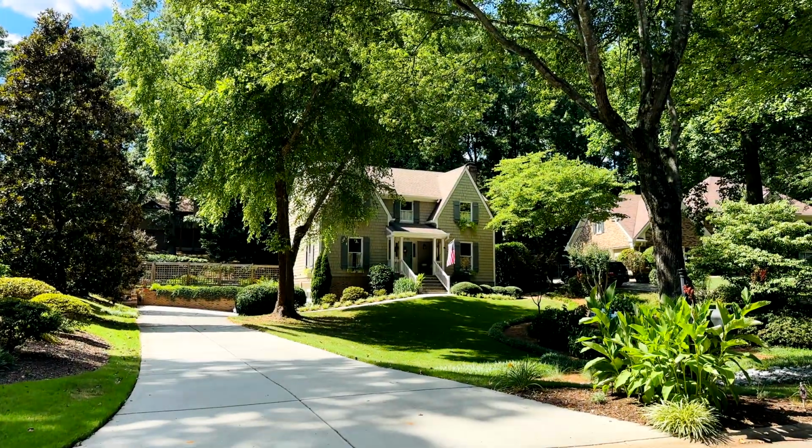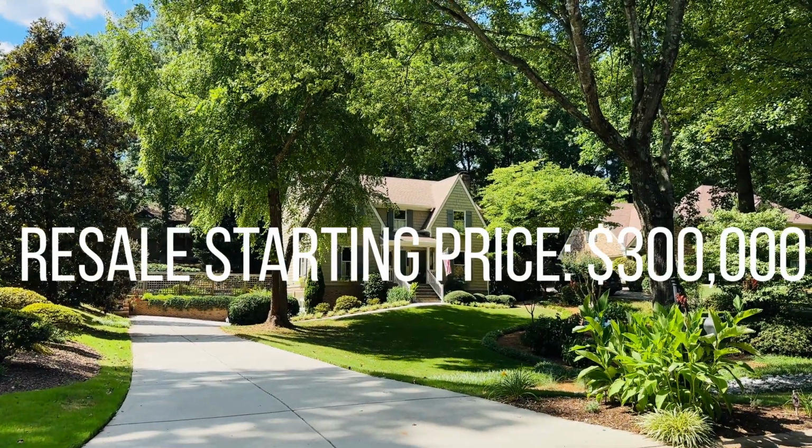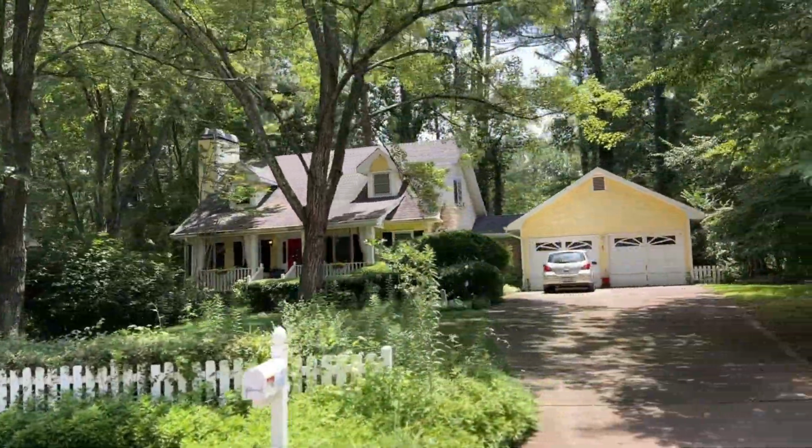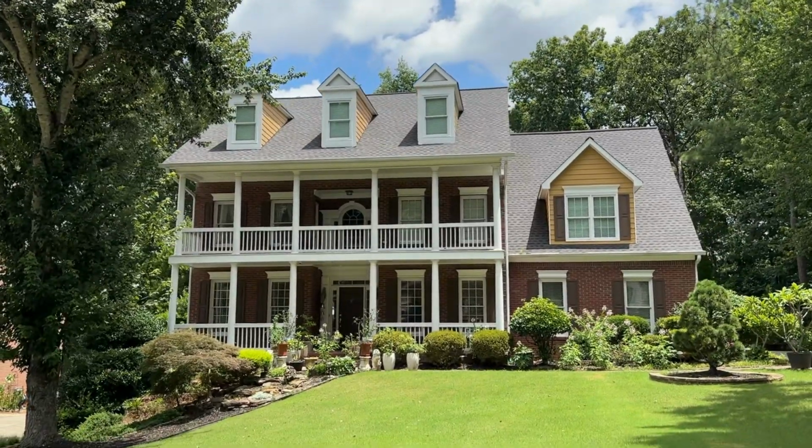So let's talk about real estate here. What are your options? Well, you've got resale options starting at around $300,000. Then just across the street, you've got new construction townhomes and a few row homes that are going to be around $680,000 and going up from there.